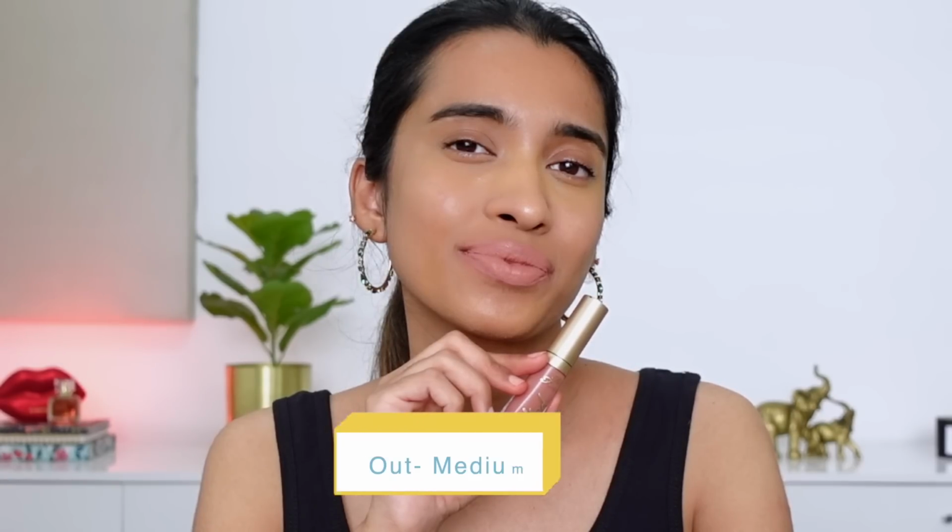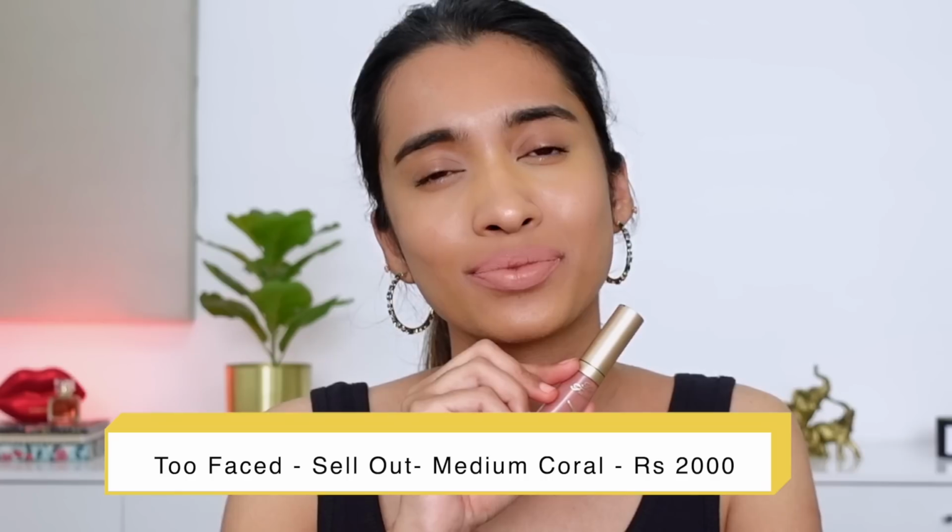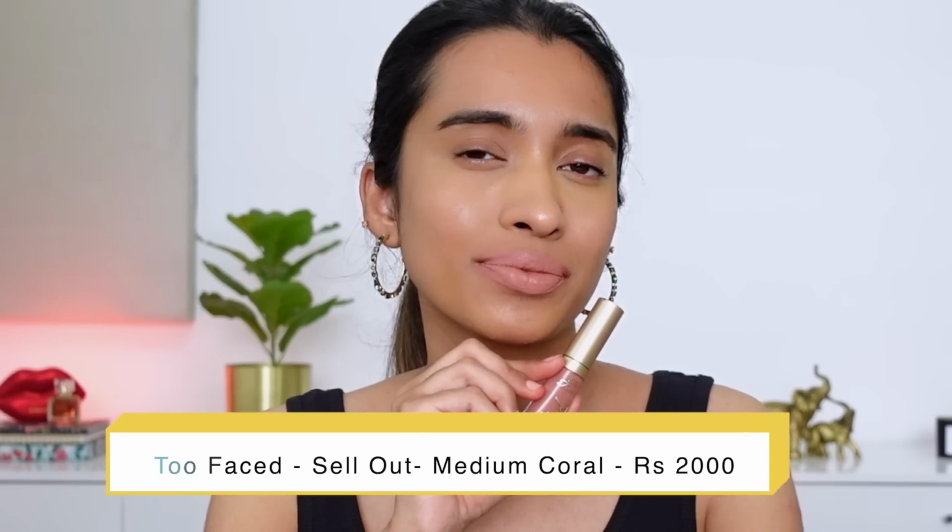Next up, we have the Too Faced liquid lipstick in the shade Sellout. This looks really nice. I've seen this look really nice on a lot of different skin tones, but it's certainly not for me, and I cannot pull this one off without a darker lip liner underneath.